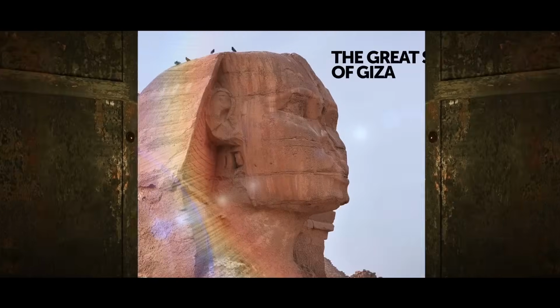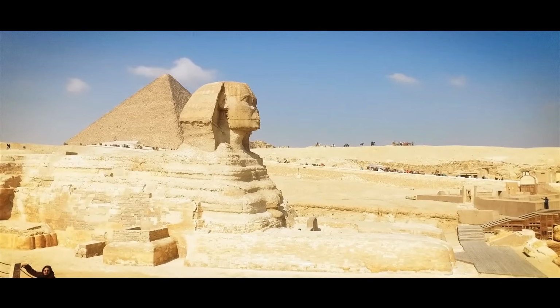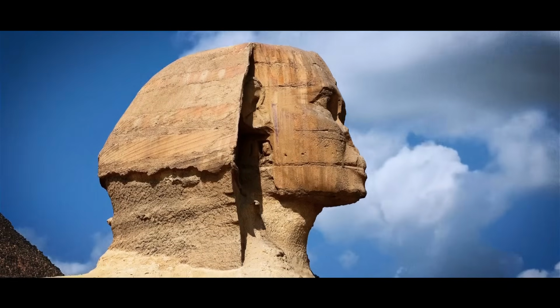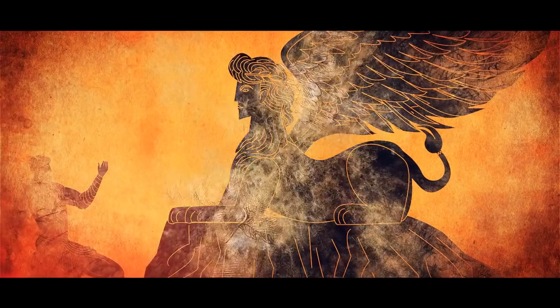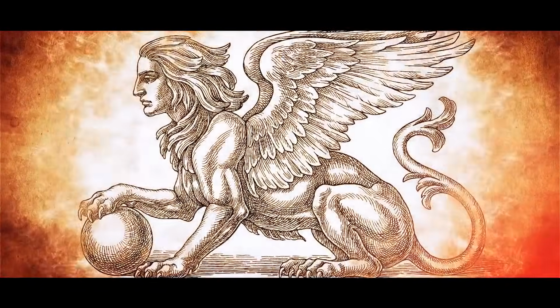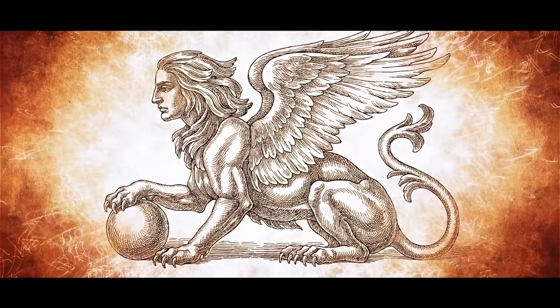The Great Sphinx of Giza. The Great Sphinx of Giza is shrouded in mystery. It's not just the largest monolith statue in the world, but it's also a hybrid creature with a woman's head and a lion's body that originates from Egyptian and Greek mythology. It's also very ancient. It's estimated to be around 4,500 years old.